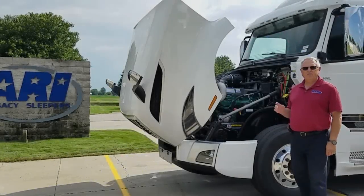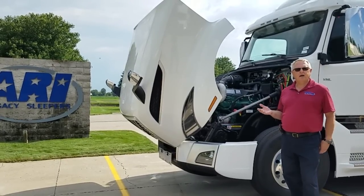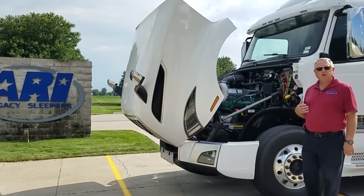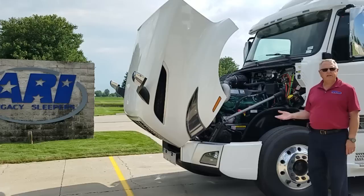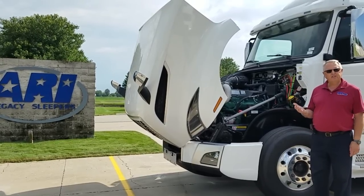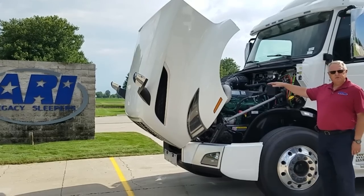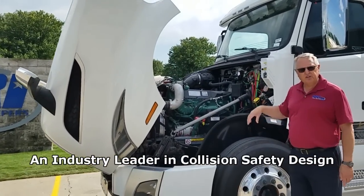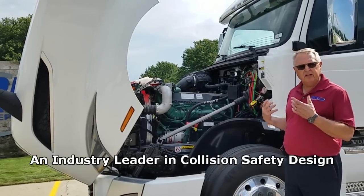The other thing that I want to mention about the Volvo truck is its reputation for reliability, but also safety. It's the only truck on the road that meets all four of the Swedish crash tests. And one of those provisions is the head-on collision ability. The engine, if you notice, is mounted low. In the case of a head-on collision, the engine does go down underneath the truck as opposed to back in your lap in the truck.